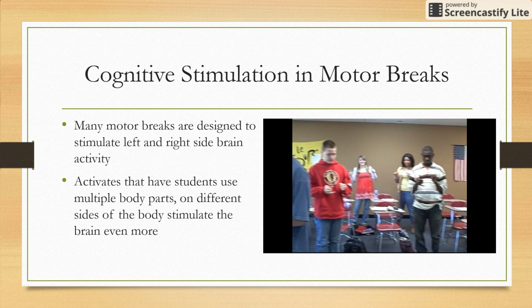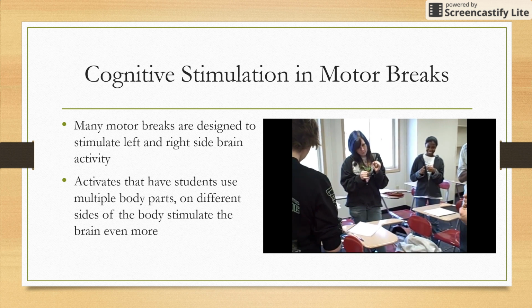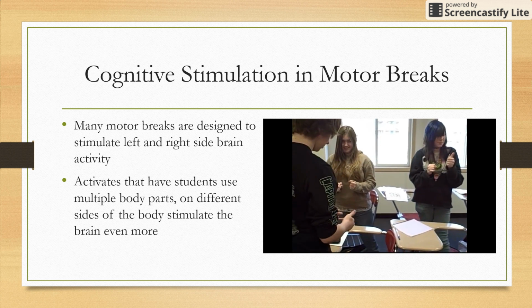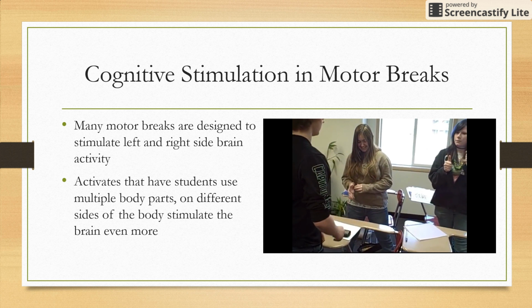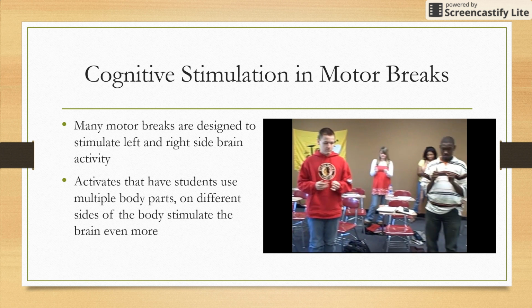As you can see, all these students are doing it right by their desk. It's not requiring any space. It's not a particularly active one, but it is one that's going to get their brains moving, get them ready to focus back again in your class.